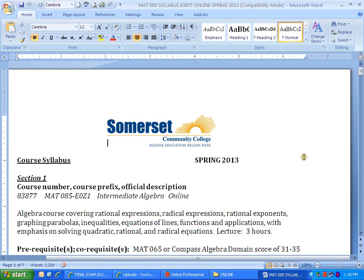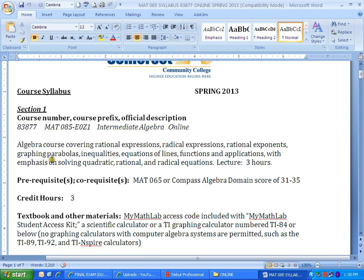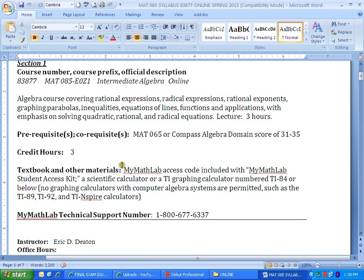Let's go to the syllabus quickly. Most of this is information you can read for yourself. The most important thing right now is the textbook and other materials. The only thing that's required as far as purchasing is a MyMathLab access code, which can be bought in the online bookstore, the student access kit. You can also use a scientific calculator or any TI graphing calculator, TI-84 or below.